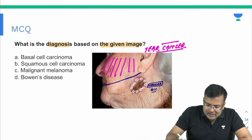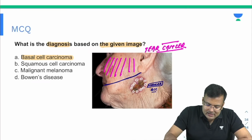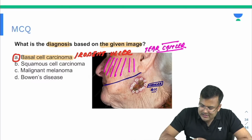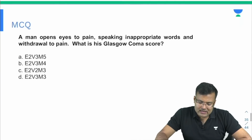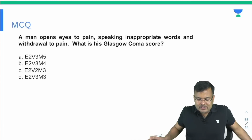This patient is having basal cell carcinoma and we discussed what is the most common variety. It is nodular variety. What is the other name of basal cell carcinoma? Also known as rodent ulcer. Clear, guys? So correct answer for this question is A. Obviously, since the name is basal cell carcinoma, it is arising from which layer? Basal layer. It arises from basal layer.